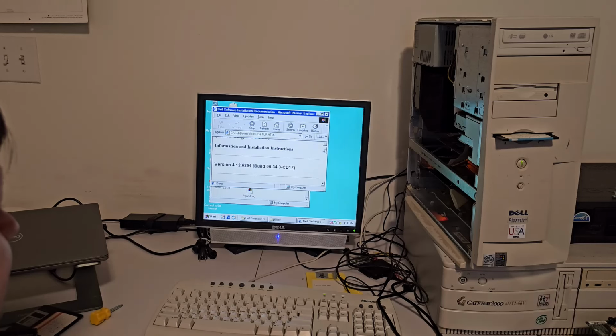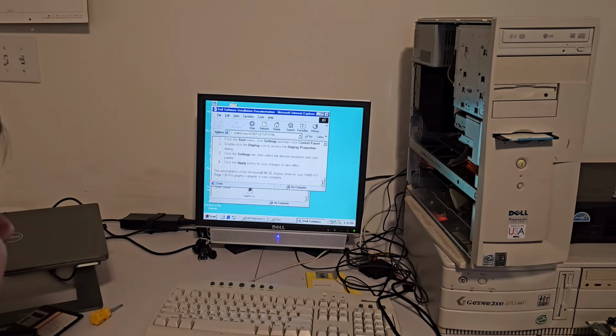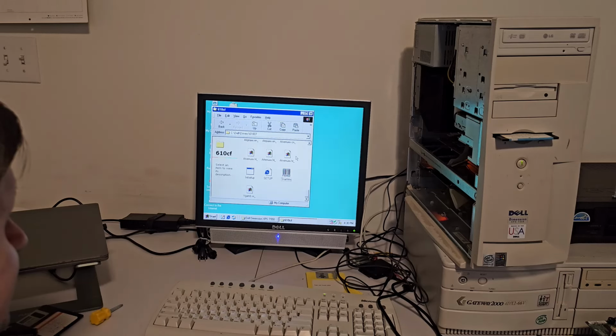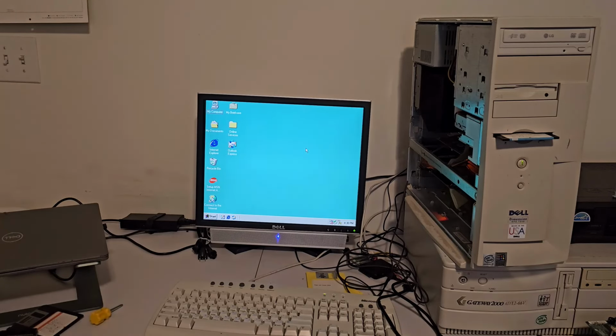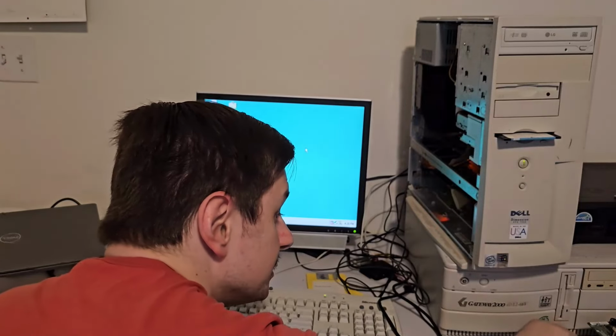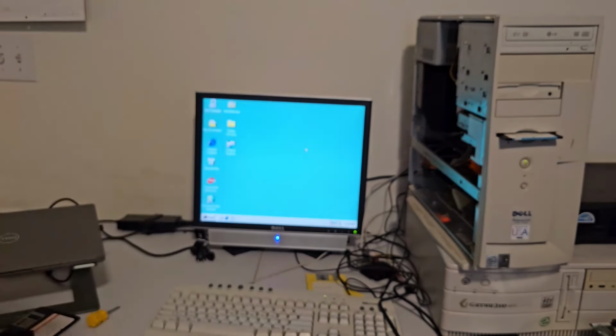This is a Rage 128 Pro, but I guess it must be just different enough to need a different driver. So I get to do some hunting down. Or I might just go ahead and install the network card, because I think I have a driver for this card on my server. Now I just gotta find a disk for it.